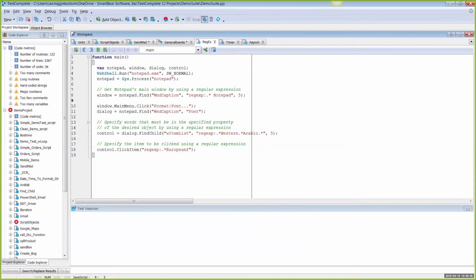Yeah, absolutely. I just want to point out the other two examples here. We're using the regular expression in a very similar fashion. We're passing it into the FindChild method and saying, find the wItemList, or an object with the wItemList that equals this value. In this case, we're using the wildcard again, and we're saying it can equal anything before Western. It has to include Western, and it has to include Arabic as well. But anything in between those two phrases can be anything else enclosed in there.